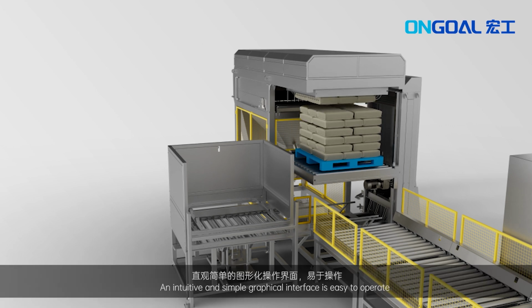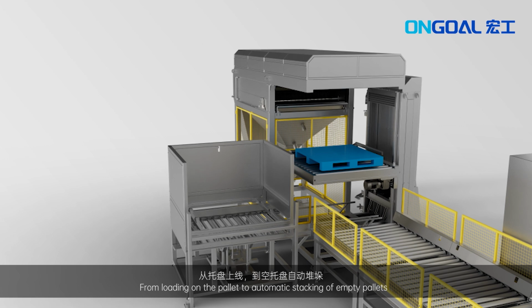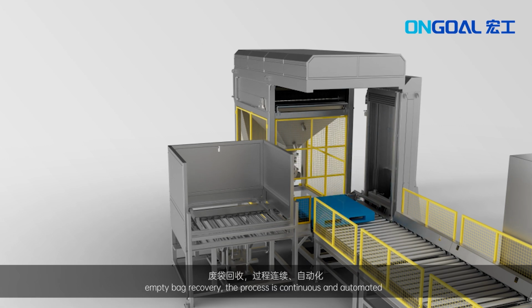A simple graphical interface is easy to operate. From loading to stacking of empty pallets, bag recovery, the process is continuous and automated.